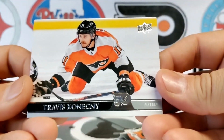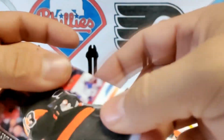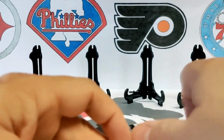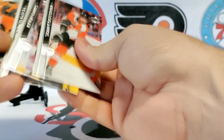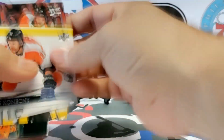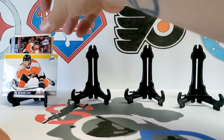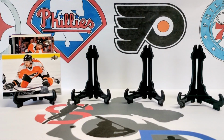On 2020, we got Travis Konecny, my favorite Flyer right now. Kevin Hayes, and Sean Couturier. So some pretty cool cards for the Philadelphia Flyers. Get to put them there. I'll put Travis Konecny like that. Konecny. He's like a little spitfire dude, I swear. Like every time I watch the game, that guy's everywhere.